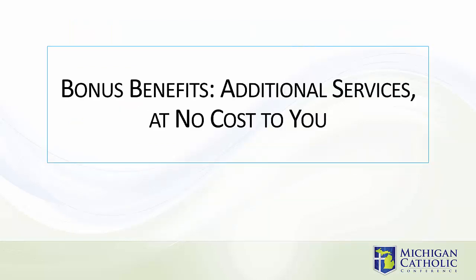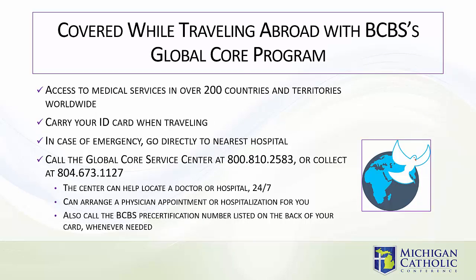Now let's take a look at a few free bonus benefits. These are additional services that are available to you at no extra cost. MCC's Blue Cross Blue Shield plans all cover you while you're traveling abroad. Through the Global Core program, you have access to medical services in over 200 countries and territories. Simply carry your Blue Cross ID card with you. If you become ill and need care, call the Global Core Service Center. In case of an emergency, however, go directly to the nearest hospital, then call the center.